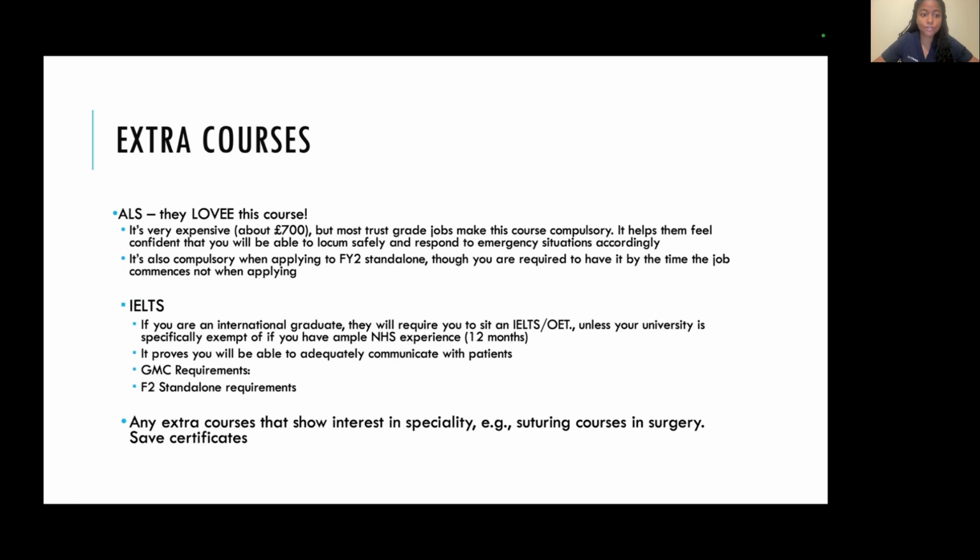Also, if you are a foreign graduate, you will be required to take the IELTS or the OET. The IELTS is cheaper than the OET, but the OET is more specific, more clinical. You can be exempt from taking the IELTS if you have ample NHS experience, more than 12 months, or if the test basically proves that you'll be able to adequately communicate with patients. It's important to note that the GMC requirements for IELTS are slightly different from the F2 standalone requirements, so make sure you do your research. The specific examples and requirements are in my book.